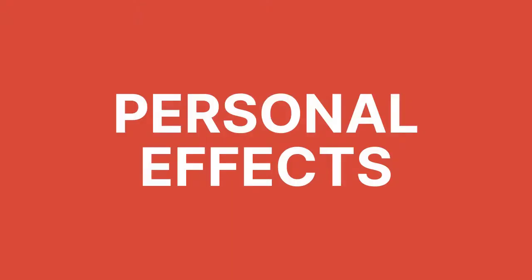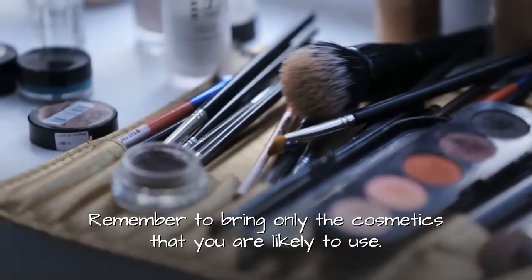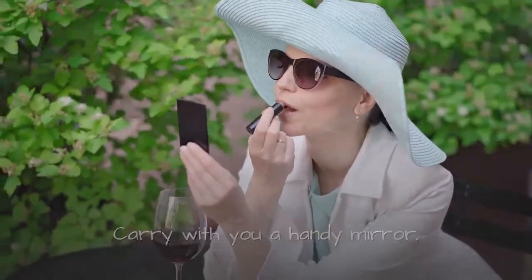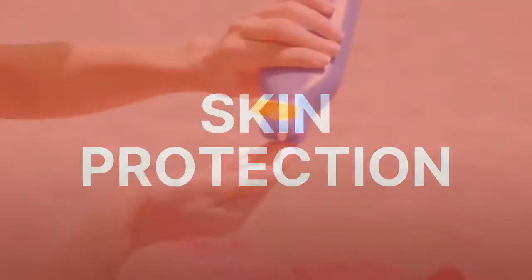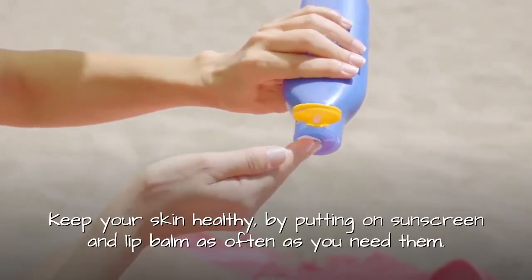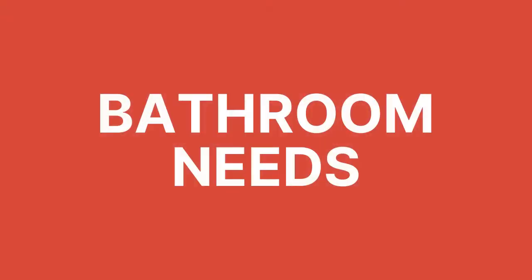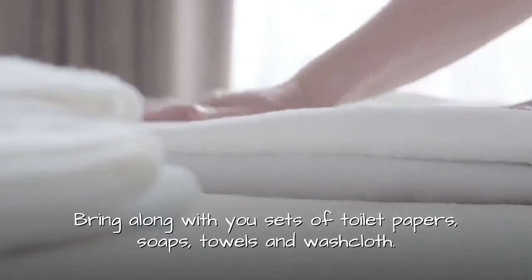Personal effects. This will include your makeup kit. Remember to bring only the cosmetics that you are likely to use. Carry with you a handy mirror. You can bring your manicure set too. Skin protection. Keep your skin healthy by putting on sunscreen and lip balm as often as you need them. Bathroom needs. Bring along sets of toilet paper, soaps, towels and washcloths.